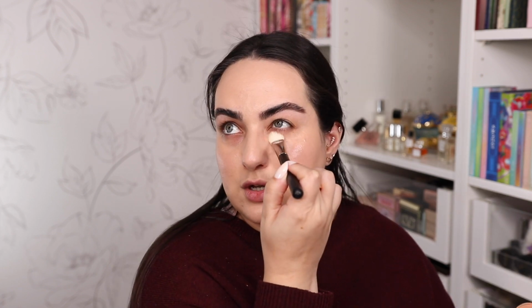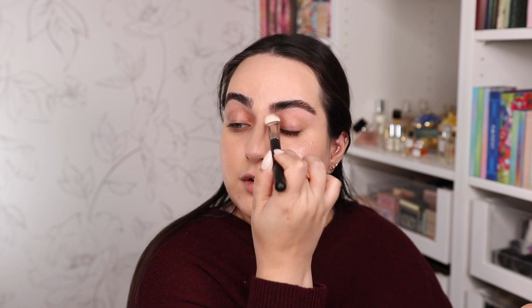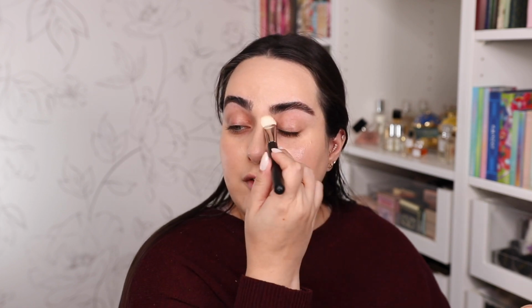So I'm just going to apply my color corrector with a brush under this eye over here and in the inner corner. I love putting color corrector on the inner corner of my eye, I must admit, because this is like the darkest area for me and it just brightens up everything, especially once I put the concealer on top. Look at the difference that color corrector alone makes.